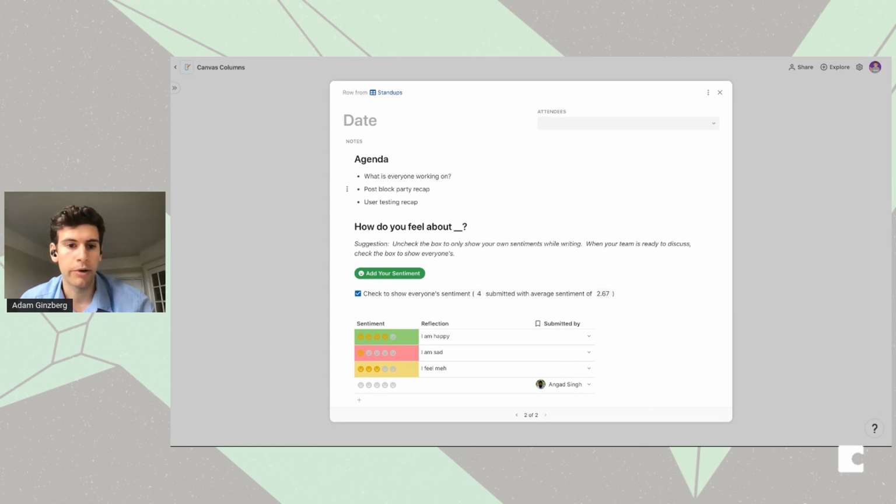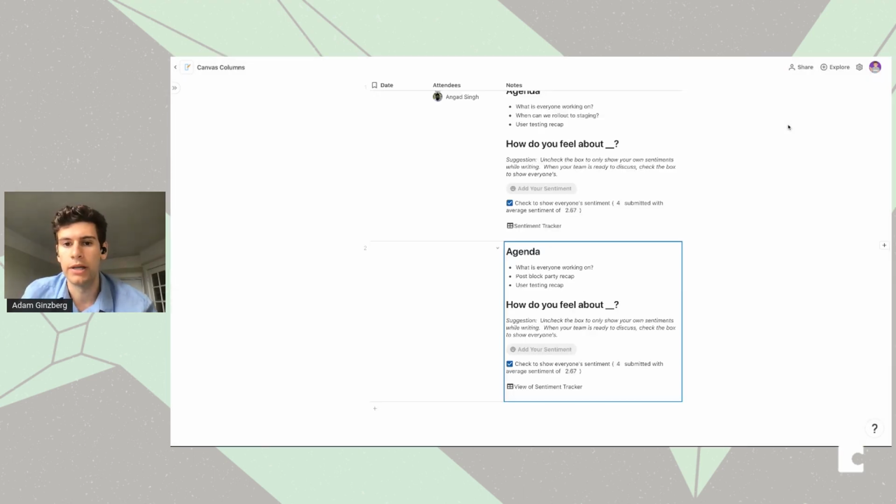And I think that's a quick tour of all of the capabilities that we're enabling. And I want to turn it over to OnGod now to show a bunch more use cases of Canvas columns.